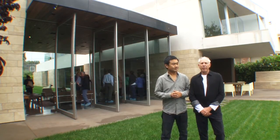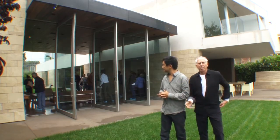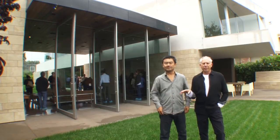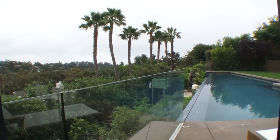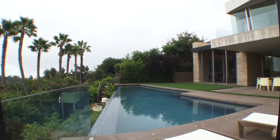And the house is very porous. As you can see, there are these large pivot doors that pivot open. So the indoor space and the outdoor space can truly fuse together. We also have an infinity pool. There's a beautiful canyon view and ocean view as well. Right. The views are very important.